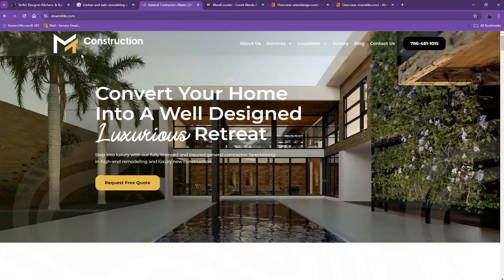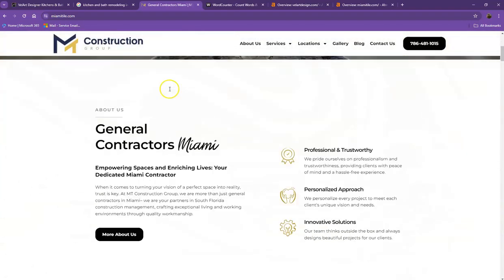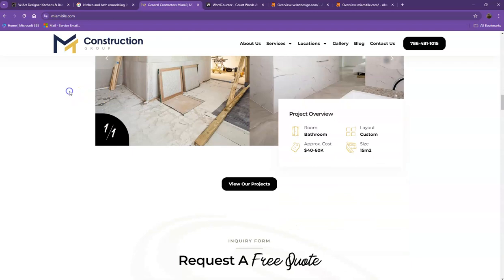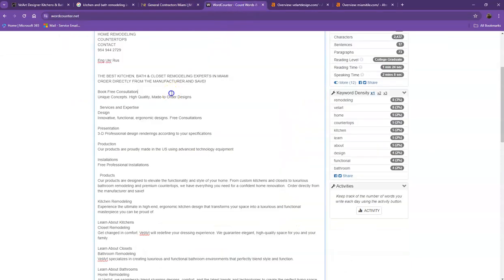So for their website, they also have their logo at the top. They have their call to action. They also have good photos and a good amount of content as well. Let's see how many words they have on their homepage.